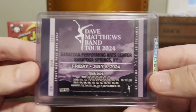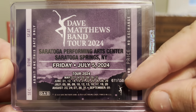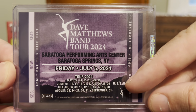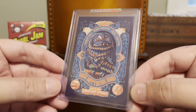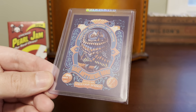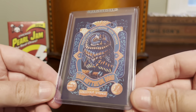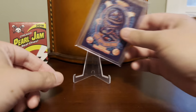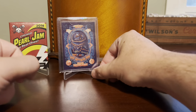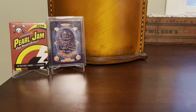So on the back, you have a list of the tour dates, and then each card is serial numbered, in this case to just 150. So really cool. I love the serial numbering. I love the limited nature of these. I think the retail price for these, if you were lucky enough to get one at the merchandise stand, was $25, but they would sell out very quickly, being limited to 150 or less. And then on eBay, you're probably going to pay about twice that and upwards from what I've seen to get a copy on the secondary market after the fact.